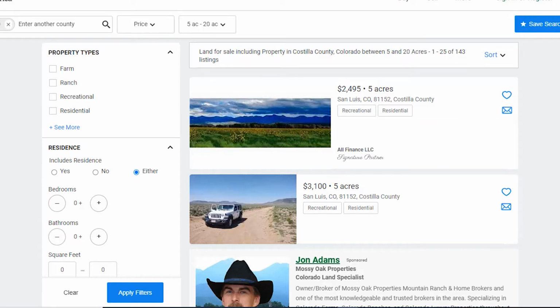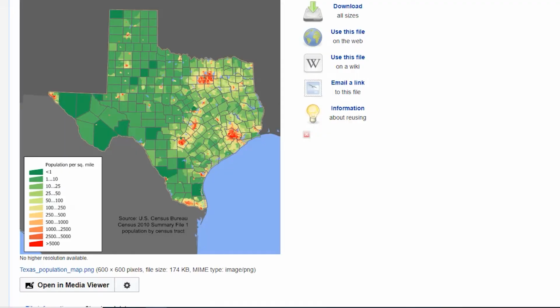So it's really easy to comp a county when all the land is worth roughly the same. And a lot of times that will be in more rural counties. Like I pulled this map up here of Texas, because we're going to look at Texas as an example here in just a second also. But this is a population map, and what you can tell here in the red is counties where it's really heavily populated.